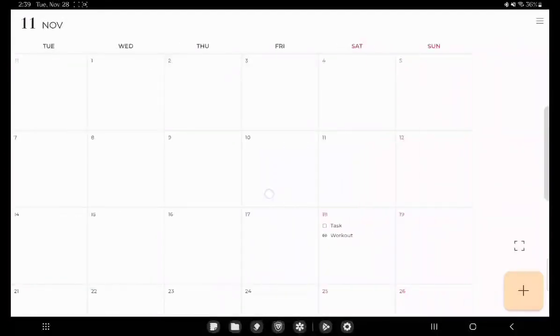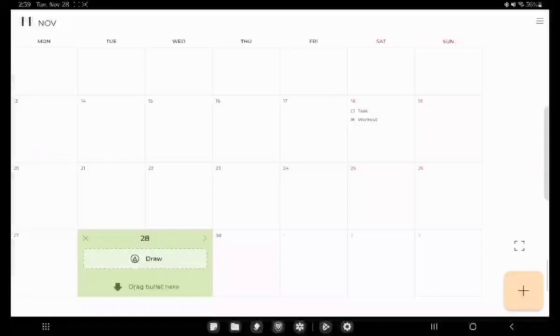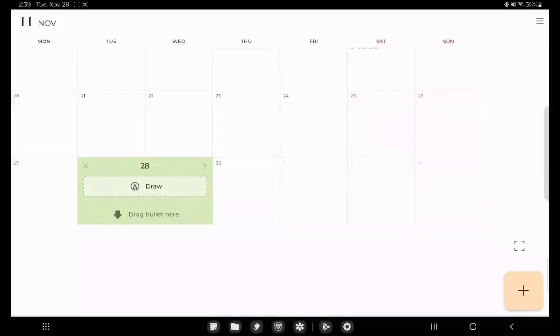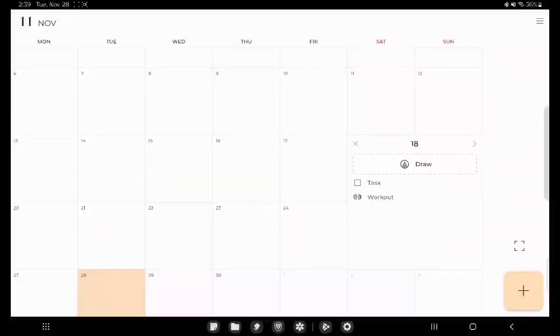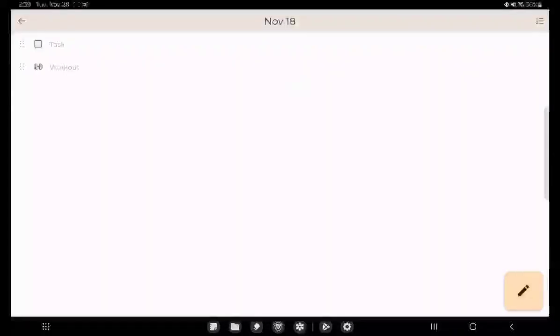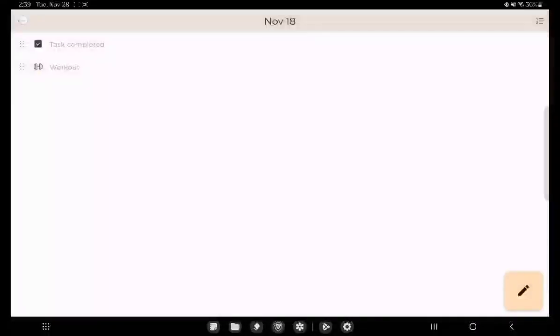In landscape mode, you can see that the app opens to November, which is where I'm currently filming during November. Today is November 28th. And it already gives you bullets from the day when you downloaded the app. So I downloaded the app on the 18th, and it gave me these 2 bullets where you can mark them if you want.